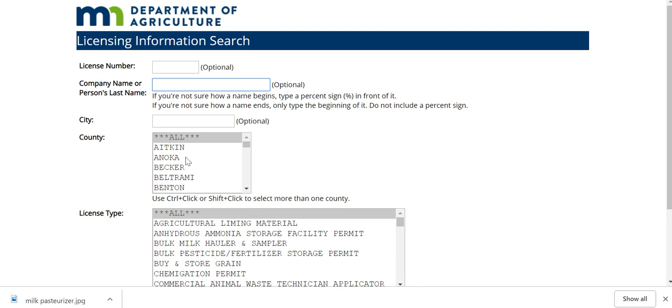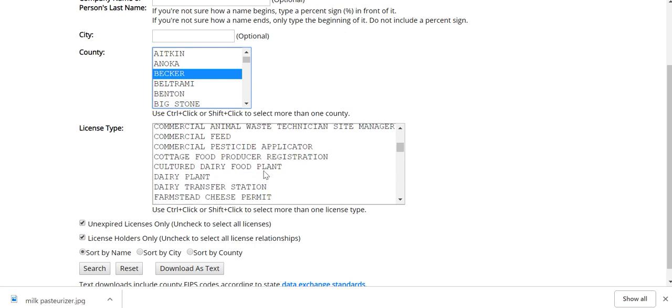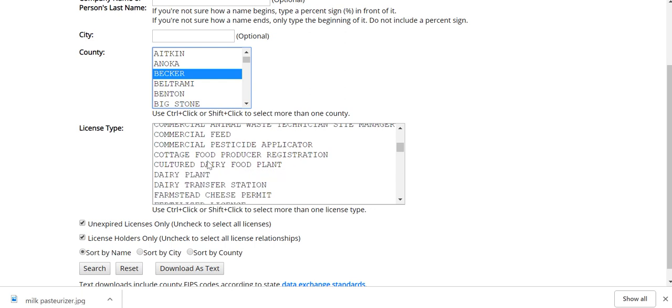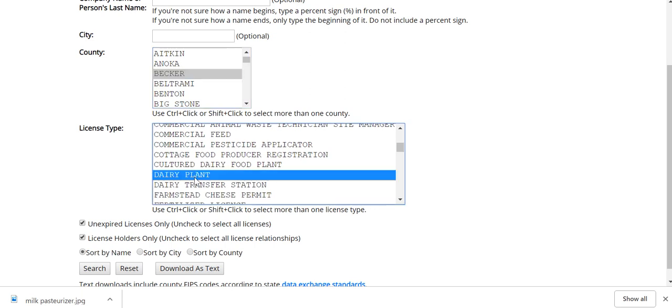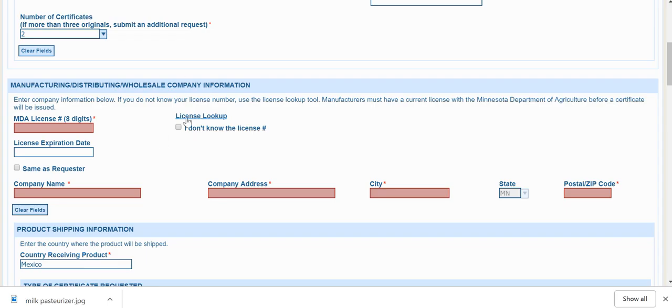If you know the city where the plant is based or the county perhaps, you can click on the county, and perhaps you want to know all of the companies that are dairy plants in Becker County. You can hit search. Unfortunately, nothing matches our search. In this case, if I were very confident that this is the location that my manufacturing firm was in, I would want to click this I don't know the license number button.